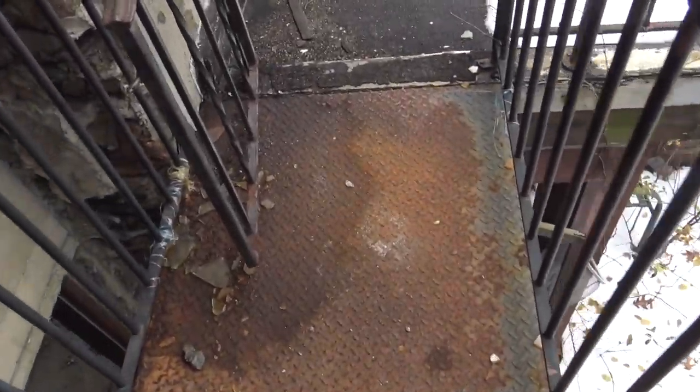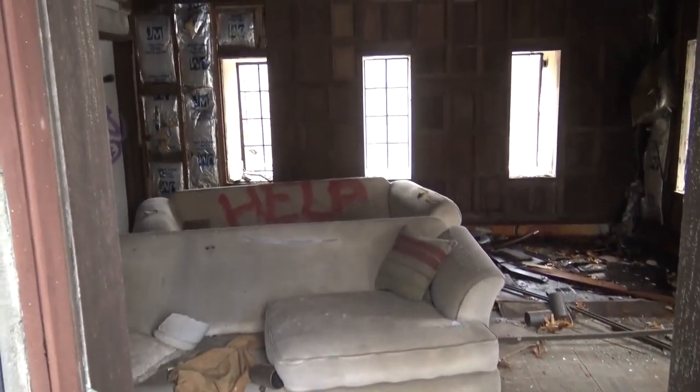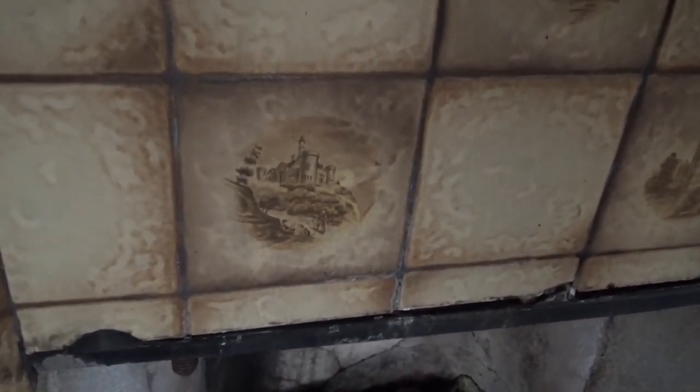Oh, this is cool in here. I like that shot, help on the mattress. I like these tiles in this building, they're insane. The wood paneling, I don't know. There we go, we can see some of the wood paneling now. Cool tiles, the old castle buildings and fireplace. I think it's crazy when you still see the stand from the old fireplace.